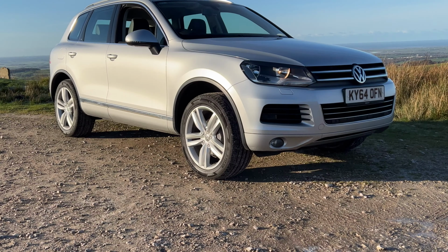Makes a pleasant change to be able to get into a car without banging your head on the roof here. So plenty of room in the back, plenty of headroom. Got this rear centre armrest, two cup holders in the middle of it. Nice high seat back. Seats are like brand new in the back.